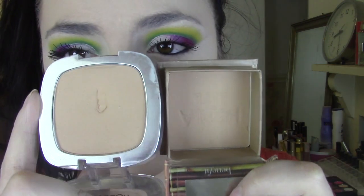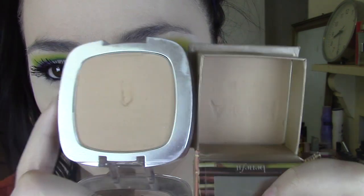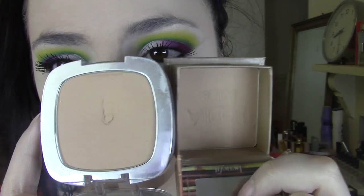This one I feel like it's got a little bit more yellow in it, but in terms of the paleness, they're pretty similar. I feel like this is just the closest I could find in terms of shade. They're both matte, obviously. Similar sort of formula, really, because they're both quite subtle buildable bronzers.